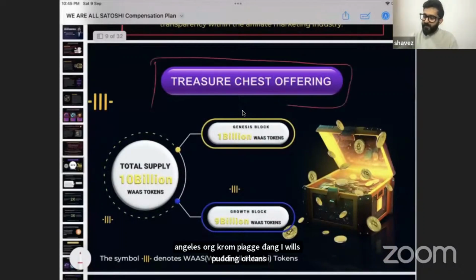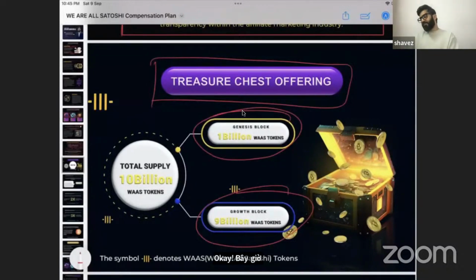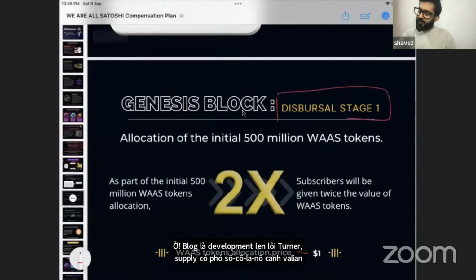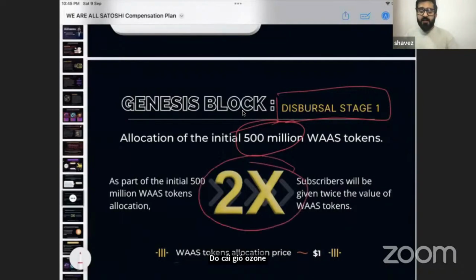Okay, treasure chest offering. So the WAAS tokens will be offered in 2 blocks, that is Genesis block and the Growth block. Total supply of WAAS token, you all know, is 10 billion, and we are running in the Genesis block right now. So Genesis block is also divided into 2 stages. Stage 1, where we will distribute initial 500 WAAS tokens, and initial 500 WAAS tokens will be distributed at 2 times the subscription value, which is $50, $500, and $5,000 now.